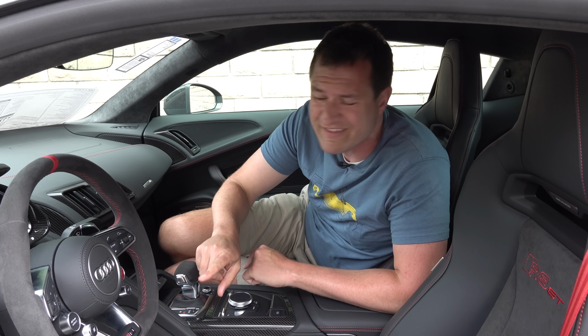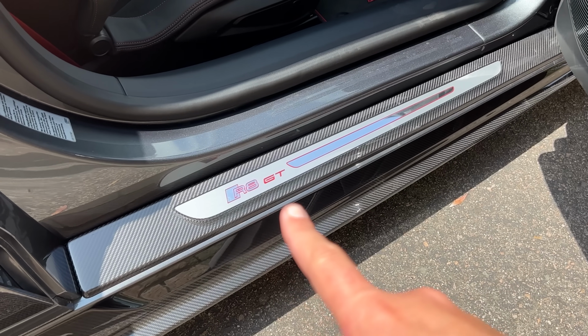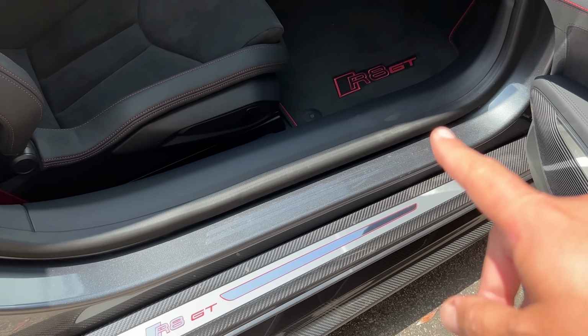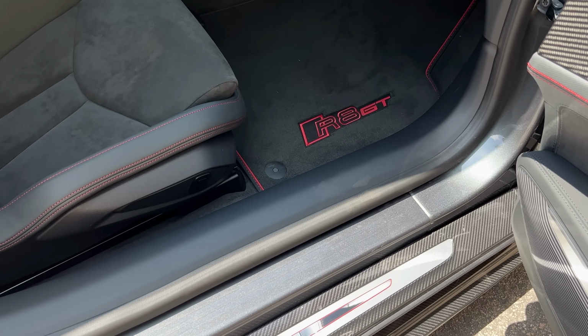Inside though, there's a lot more in the way of distinctive R8 GT badging, probably because Audi didn't change the interior that much compared to the standard R8, and they wanted to do a few changes to make it stand out. So open up the door and you can see on the door sill R8 GT, and then look a little further in and you can see the floor mat R8 GT, a reminder of what you're getting in.